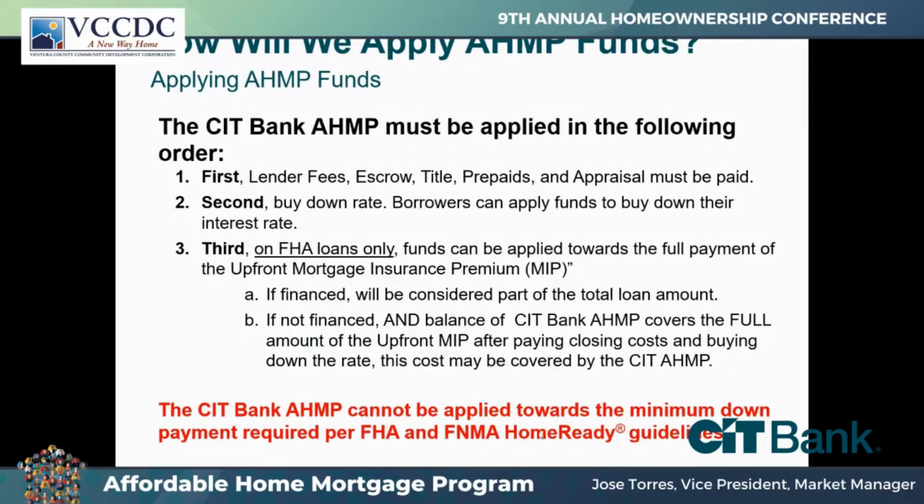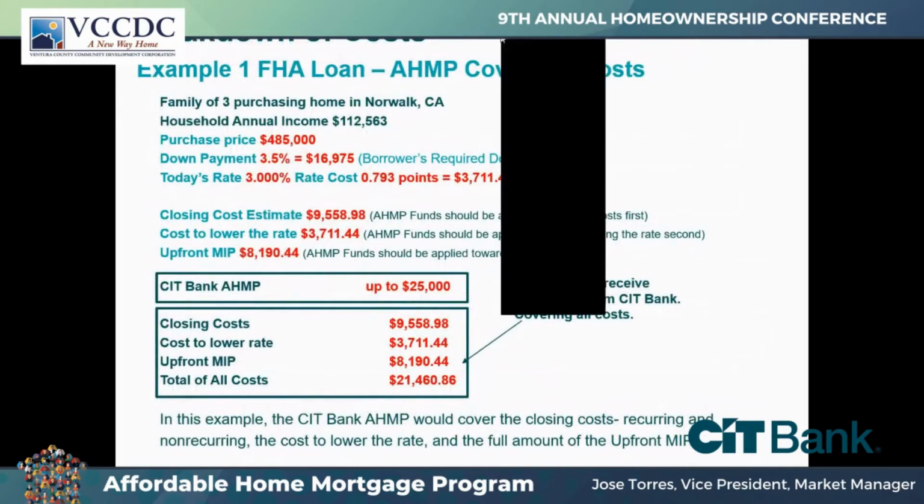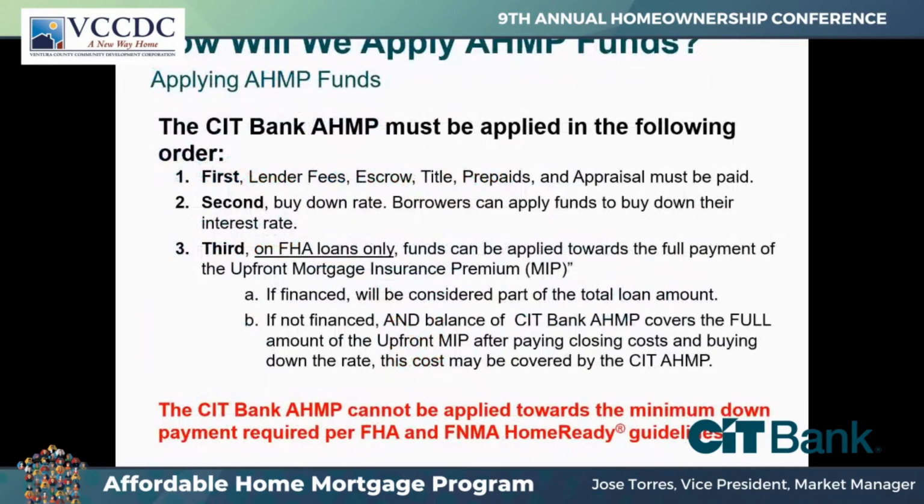Next slide, please. So how are we going to apply these funds? We do it in a particular order so that we benefit the borrower as best as we can. First, we pay for lender fees, escrow, title, prepaids, appraisal, any fee associated with the transaction that is eligible to be covered. Secondly, we buy down the interest rate so borrowers can apply funds to buy down their interest rate and get the most competitive rate in the market. Lastly, if it's an FHA transaction, we cover the FHA MIP, which is the upfront mortgage insurance premium.